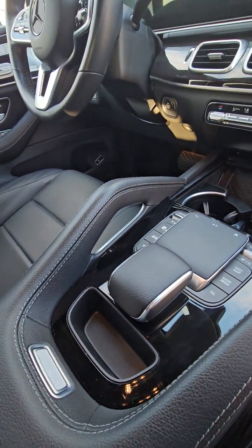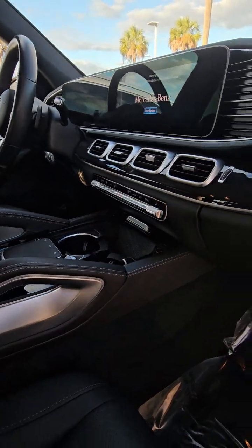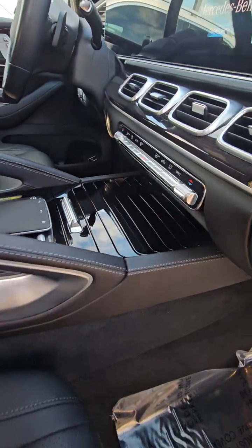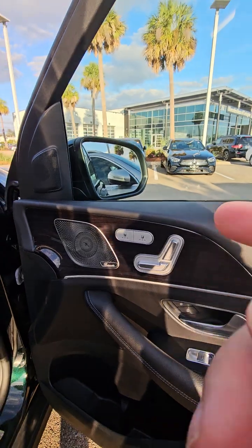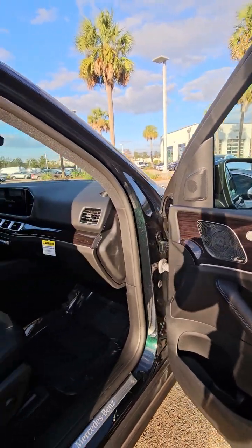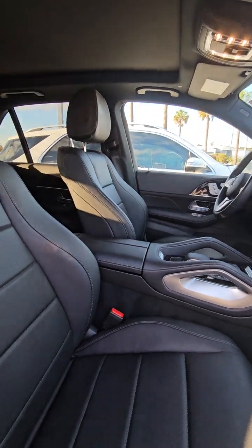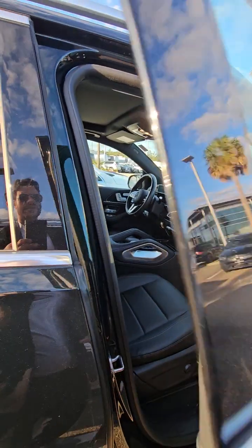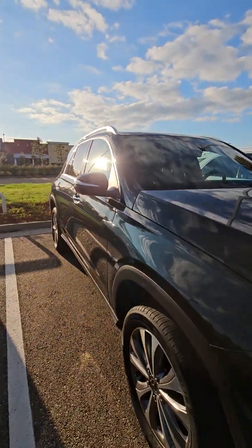Your touchpad here. And in this one, you do have the wireless charger. You also do have heated and ventilated seats as well. And of course, there's going to be a lot of other things that I haven't mentioned in this video, but I just wanted to hit some more key points and key features of this car.